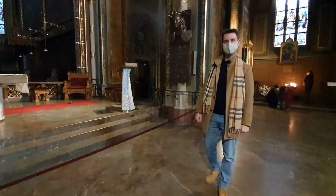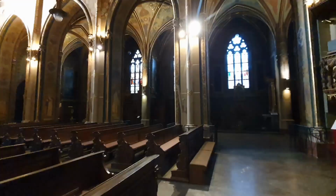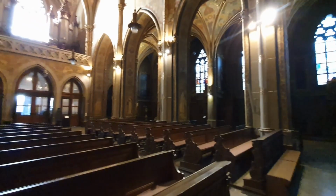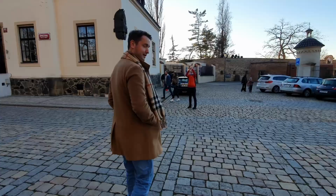Over here we have a bust of Vratislav II. He's the first Czech king and the founder of the Basilica. So guys, let's have a drink in Rio. It's a very popular restaurant, especially among the politicians now.